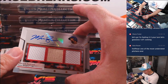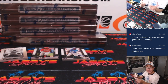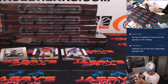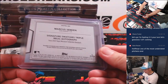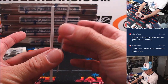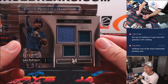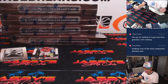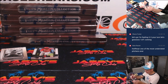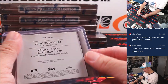And here's a triple relic and autograph, Marcus Semien, 13 out of 50 for the Rangers. Dustin has Texas. Ken Griffey Jr. reveals a quad relic Julio Rodriguez, 31 out of 99. And that is Seattle's a random number block team, so that'll be for Seattle. What was the number again? Seattle 1. That's going to be for Lauren.